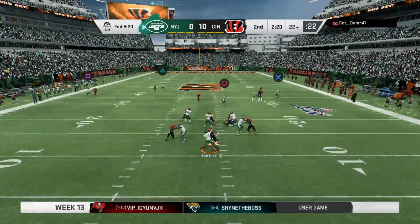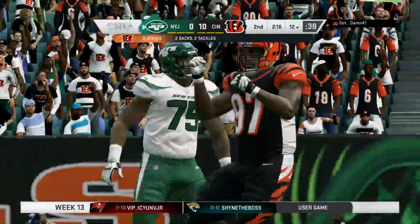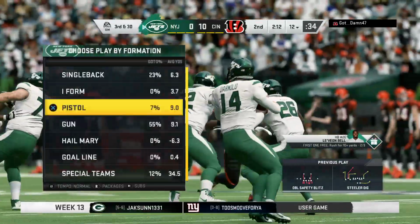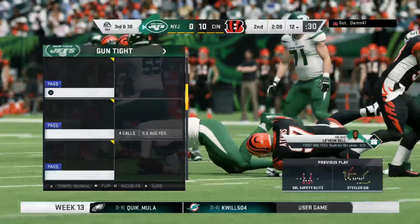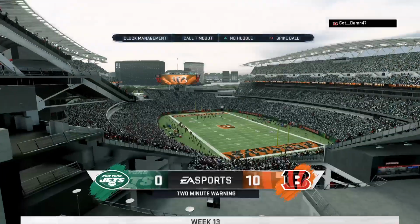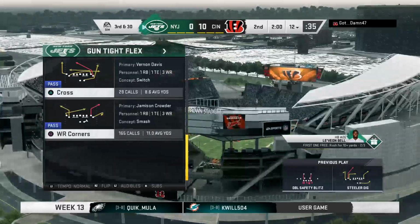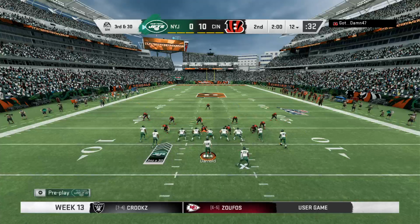Darnold now to throw. And he'll be taken down by the Bengal pressure. Geno Atkins in there to get him, sack number 14 for him on the year. They were in the top 5 in sacks in the league coming into this one. That's their 3rd one in this game. Obviously, pass rush has been a strength of this team all year long. And apparently they're not satisfied with top 5. They want to climb that ladder. Yeah, I think it goes back to their offseason. They decided to make it a priority, and it's working out.